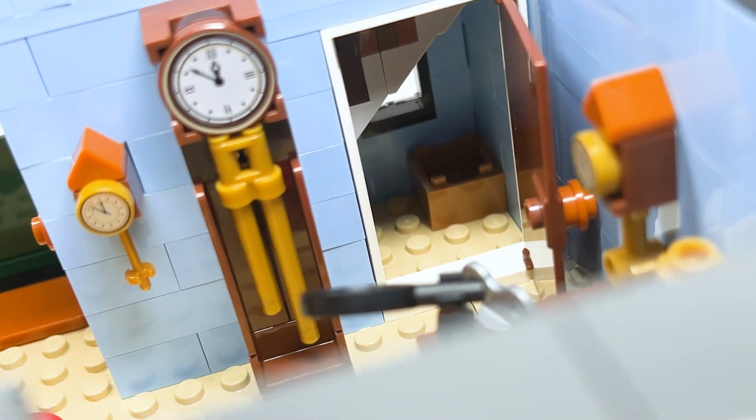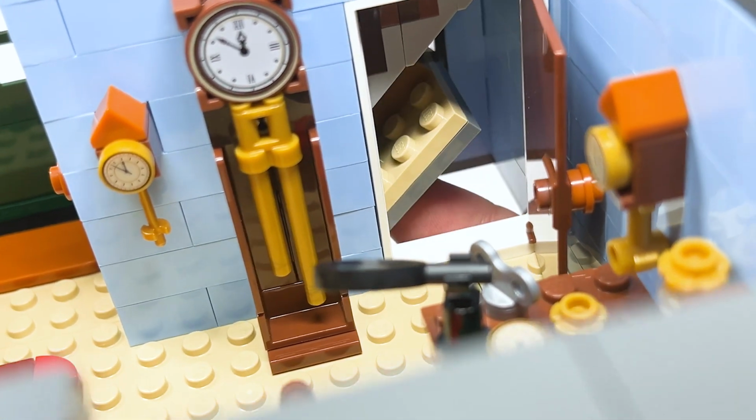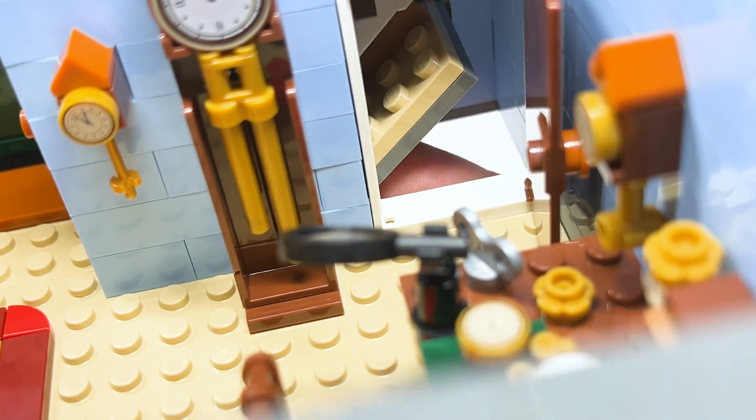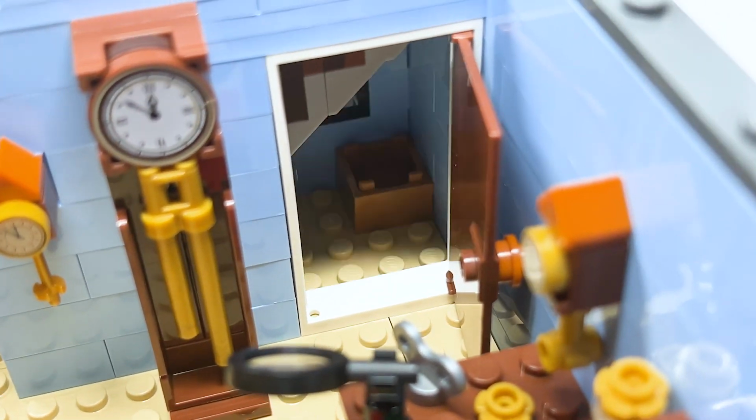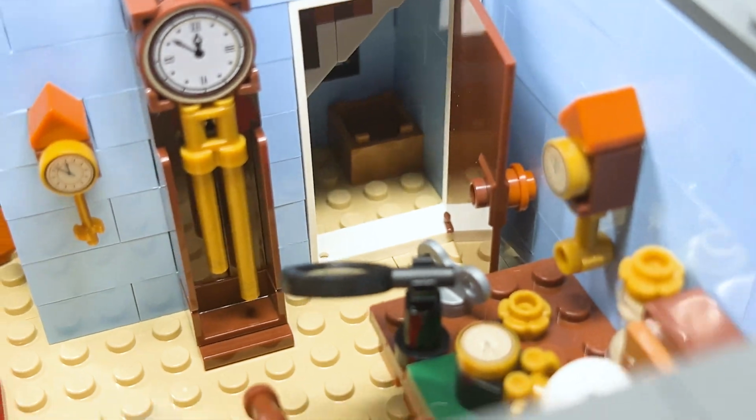And then in the corner, you've got this little cardboard box. It's also on a plate that you're able to actually lift up. I'm not entirely sure why that would be. Maybe it's in case the vacuum gets stuck. I guess you can easily knock it out and make it loose for you to grab.